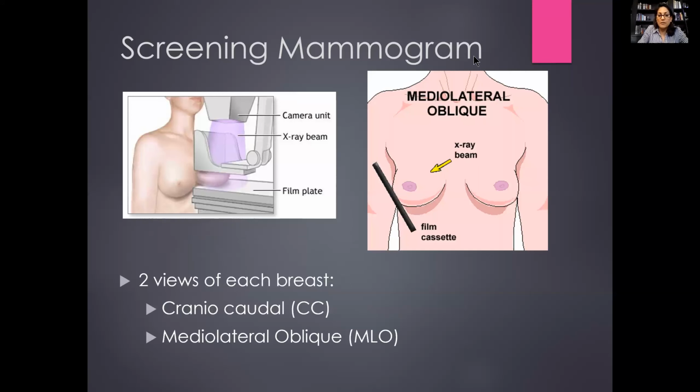is 4 views: 2 views of each breast, so 4 views total. The technologist will take a cranial caudal view, so cranial is head, caudal is feet, and a medial lateral oblique view of each breast.